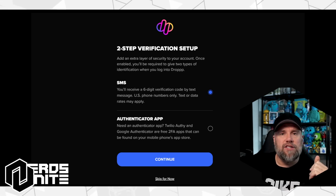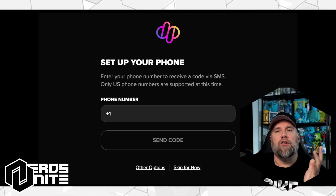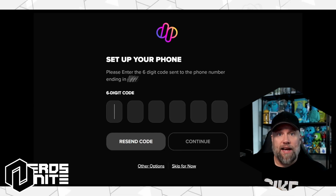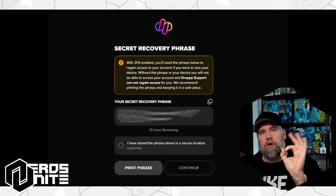Let's say in this instance, you chose the SMS text version. Once you select it, you'll need to put in your phone number. Then they're going to send you a code. This is the first time. You need to go ahead and get that code from your phone and then type it in here. And once you do, you're logged in.